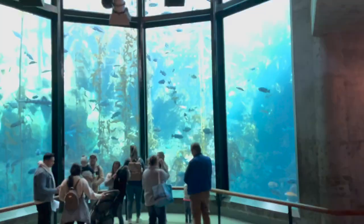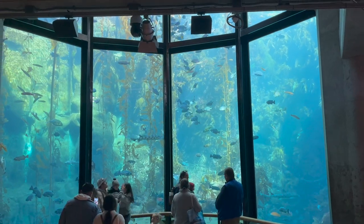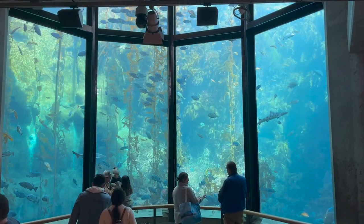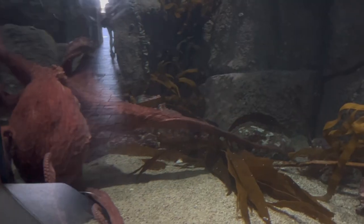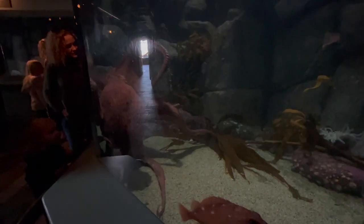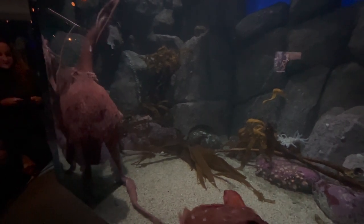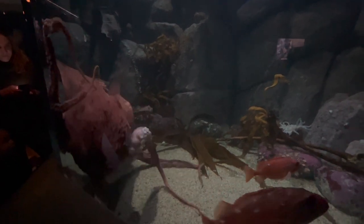They have a beautiful aquarium window of the kelp forest. You can sit and look at the fish. It's always been one of my favorite areas every time I've gone here. Beautiful. It's a big, giant Pacific octopus, I believe. Isn't he magnificent?